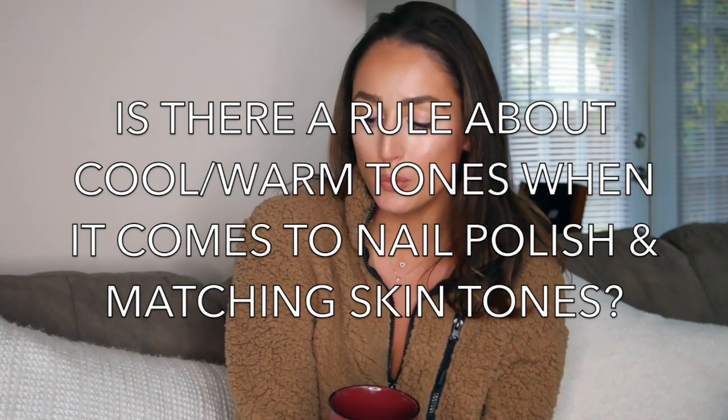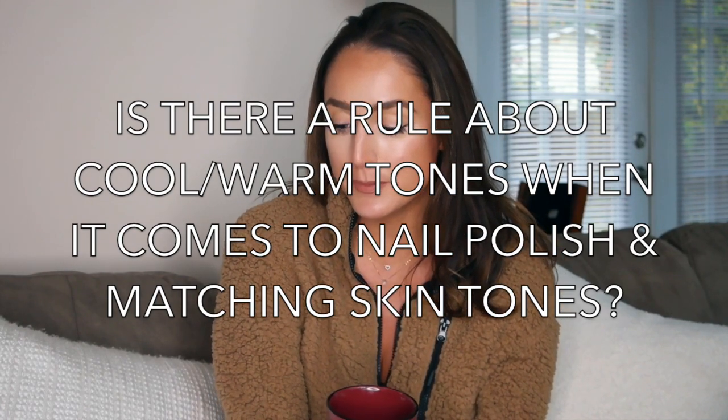Next is Liza. Is there a rule about cool and warm tones when it comes to nail polish? Do specific undertones match the skin better? I don't think there's really rules in anything, but there are definitely certain colors and undertones that favor different skin tones. And it really just depends on what your skin tone is. I'm very, very fair, but I do get very tan in the summer. My hands are always so much more pale than the rest of my body, probably because we're constantly washing them.